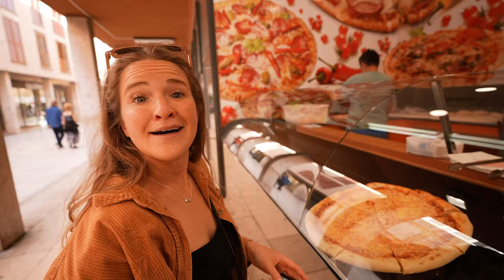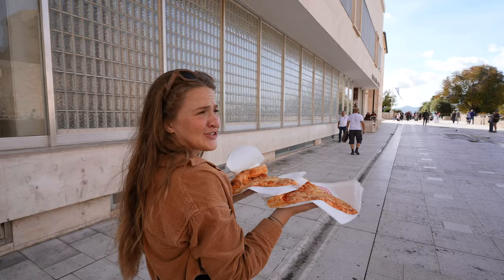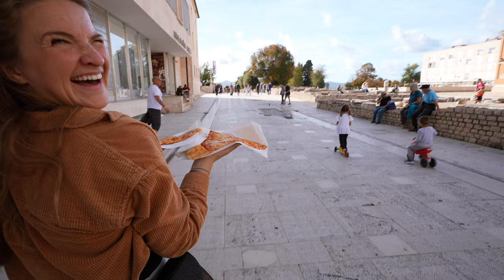We're getting some pizza for lunch because the bakery doesn't have Burek. These are giants. Excuse me, she's pizza queen coming through. Excuse me, make way, make way. Oh, here's my security. Can we bum a ride, please? All right. Here we go.